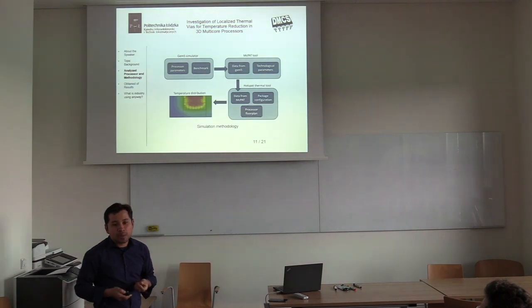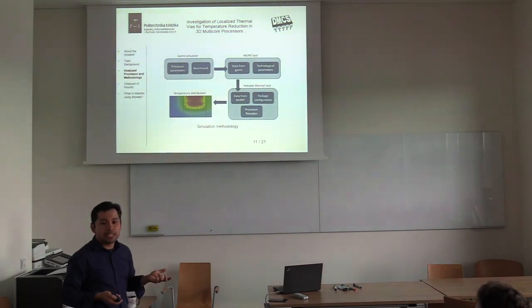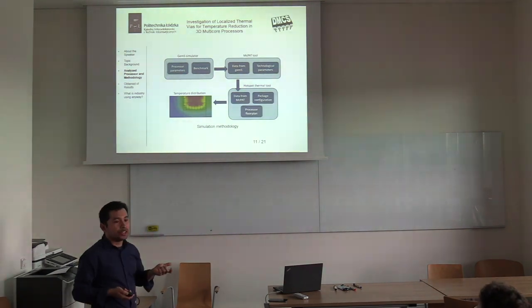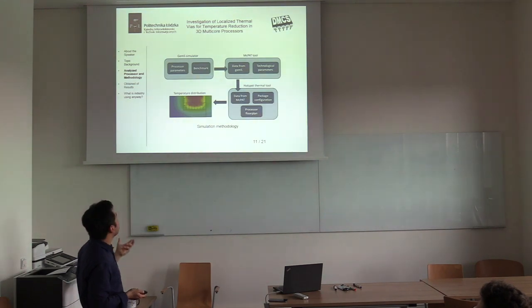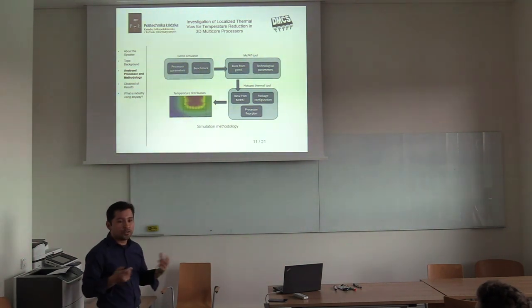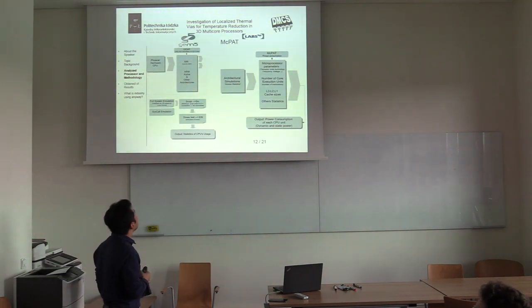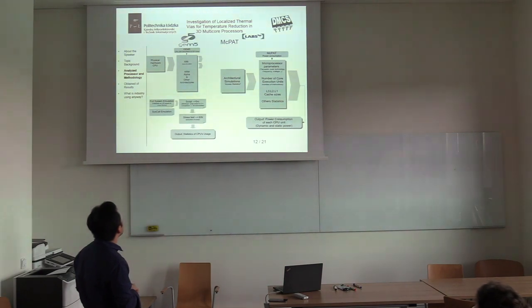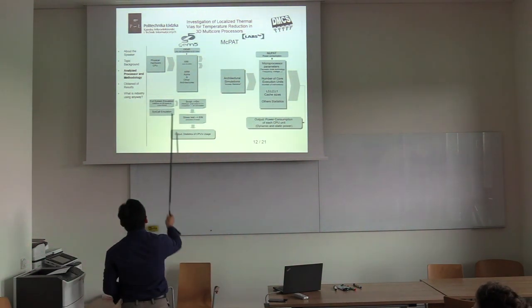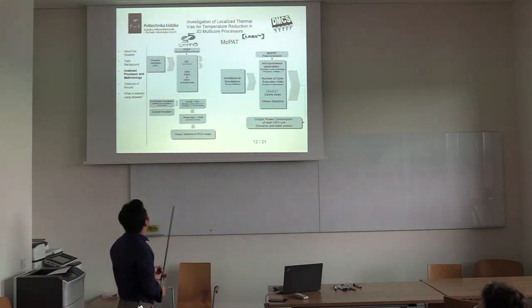Once we know the power being dissipated in those parts of the microprocessor, we can predict the temperature that will be produced in them, and then we can potentially have the whole thermal distribution of the whole chip. So that's what we did. A bit more in depth, what was the methodology? We were simulating the whole thing, of course, on real, powerful computers.